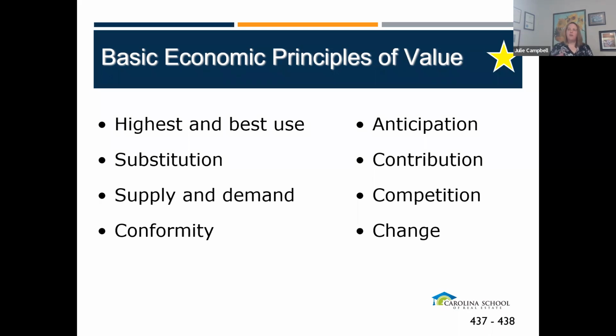Contribution looks at how any improvement contributes to the value of the property. How does it contribute to the value of the property? I'm all about homeowners doing what they want to their home while they own it. But they need to understand the neighborhood, the area has to support that contribution for it to have value. Not all neighborhoods can support granite countertops. I'm not saying don't put in granite countertops. Go nuts. It's your home. You want granite countertops? Do it. But understand the neighborhood, the surrounding area may not be able to support that contribution that you made to your home.